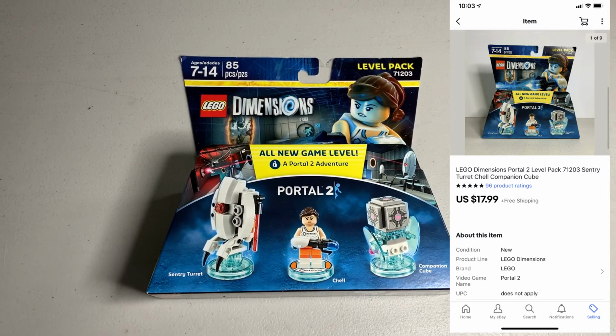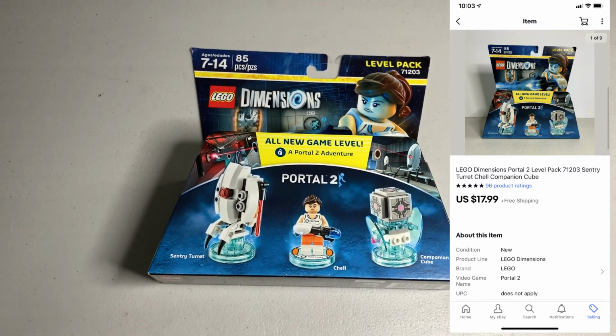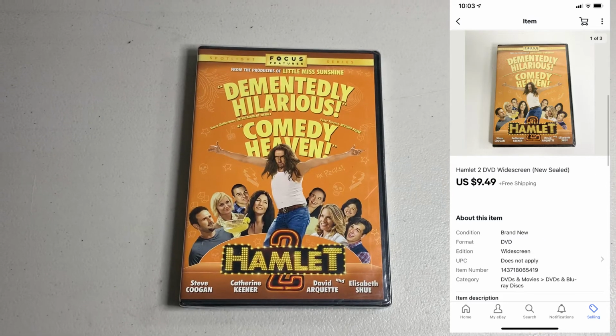First up for the week, got this Lego Dimensions Portal 2 set. This is brand new sealed. I picked this up at a yard sale. I paid $4.60 for it, sold for $17.99, and this will squeeze into first class.